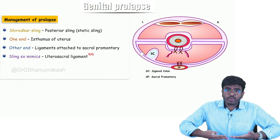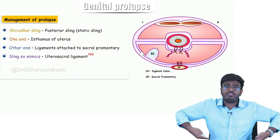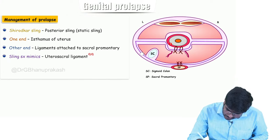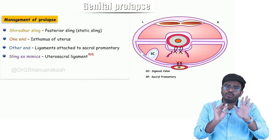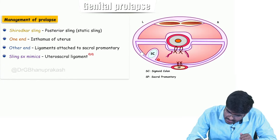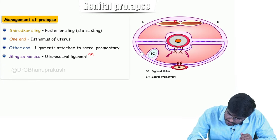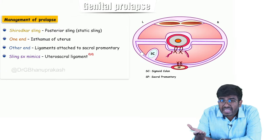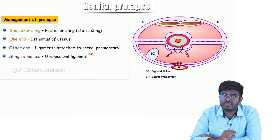What I am showing you is a cross-section at the level of pelvis. Now, in the middle here, you can see the cervix. Or just take it as a uterus. This is the anterior abdominal wall with the rectus muscles. And this is the posterior abdominal wall. In the middle, I'm just showing you the uterus. The cross-section has happened at the level of cervix.